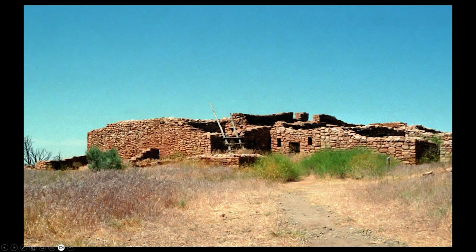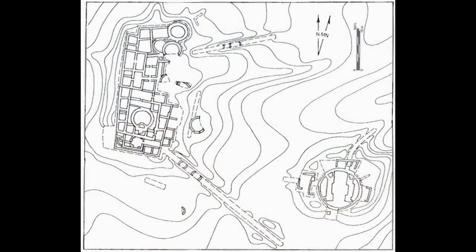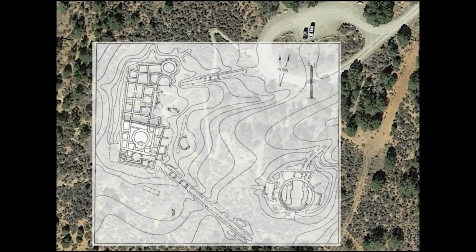So that's the site, the Great House. It's a great house and a great kiva, and then it's got just a bunch of other, actually rather large sites in the area as well. And that's a map of it. The Great Kiva over here, Great House over here, and this shows multiple alignments and how they are addressed in the structure and outside the structure, but also an interpretation on the features in the kiva that add into this whole narrative.